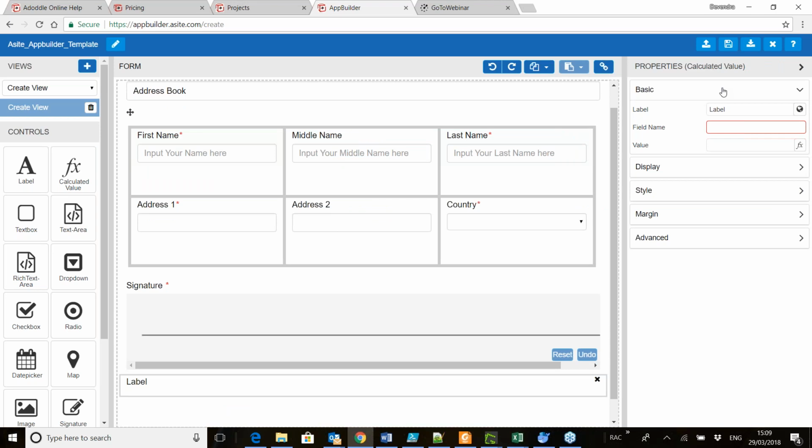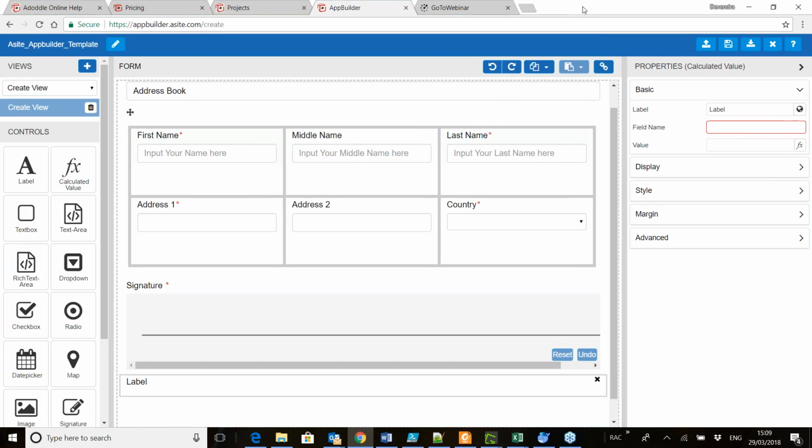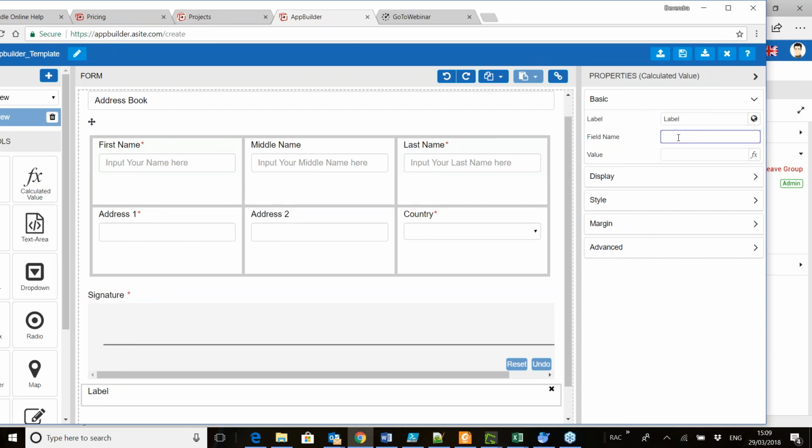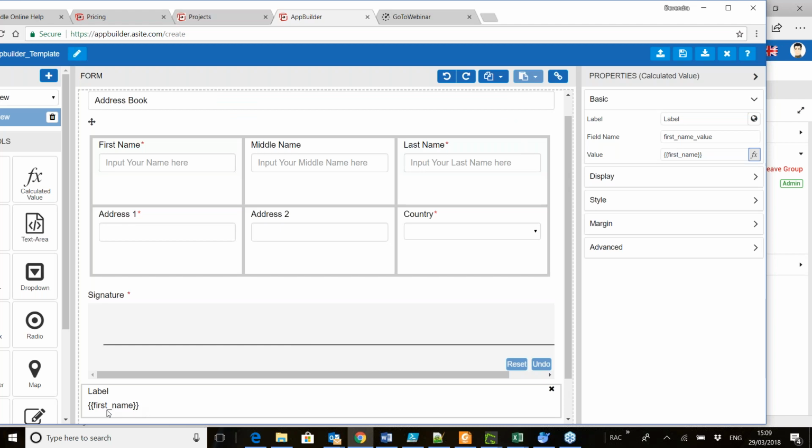So what I can do here is let me put this a little bit here. So say the field name is first name value. So whatever name the user inputs here, you want to show that particular value as read only here. So what I can do is I can make it as a calculated value. So I can say, okay, I want to show the first name. So as you can see, it becomes a variable here, which is bracketed by two brackets on each side, and it's a variable which, when you enter the data here, becomes available under this label.